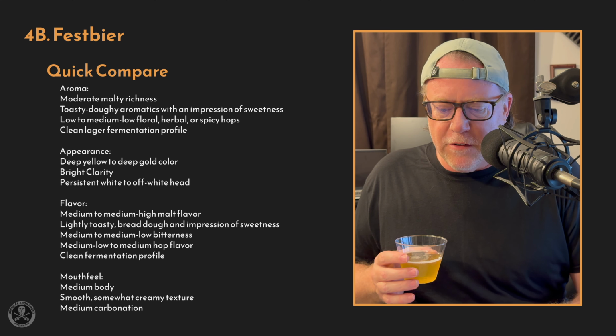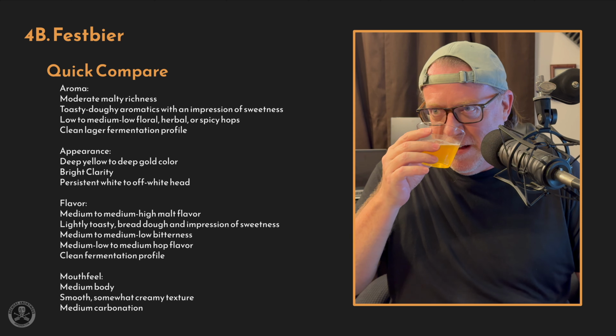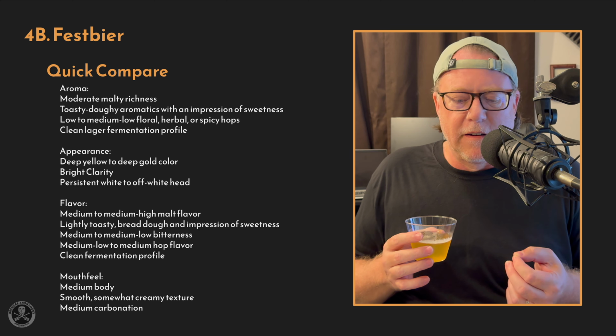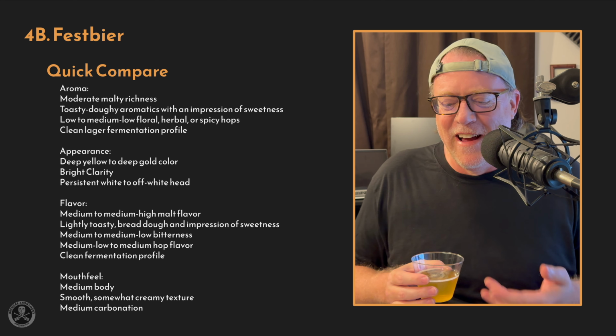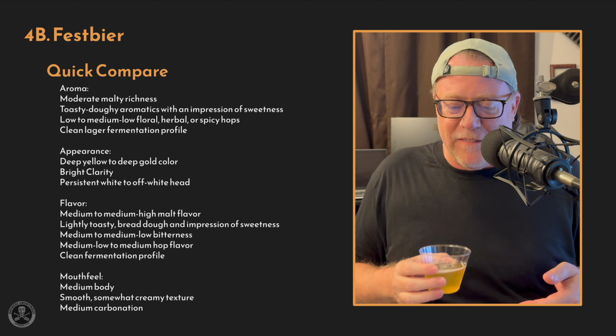Low to medium low floral, herbal, or spicy hops. I do get a little floral there for sure. And even though it's kind of blending in with the sweetness, it's still distinct enough to pick out. Clean lager fermentation profile. I got that as I poured it. There was no mistake. This is a lager fermented yeast beer, or at least has that characteristic of it.